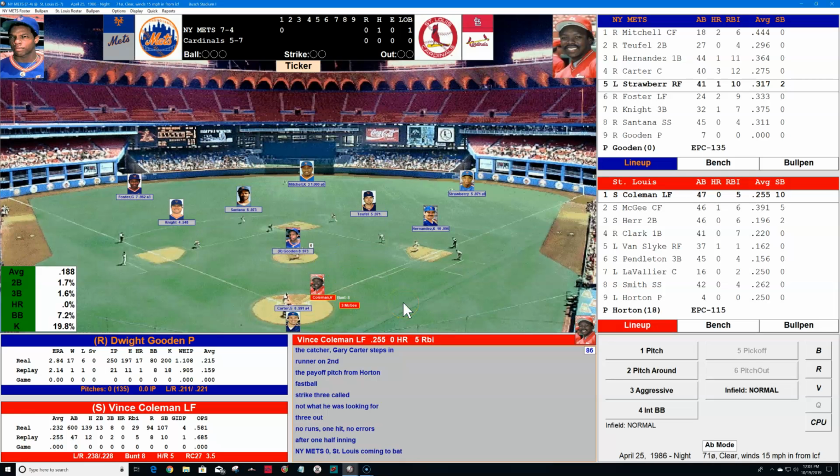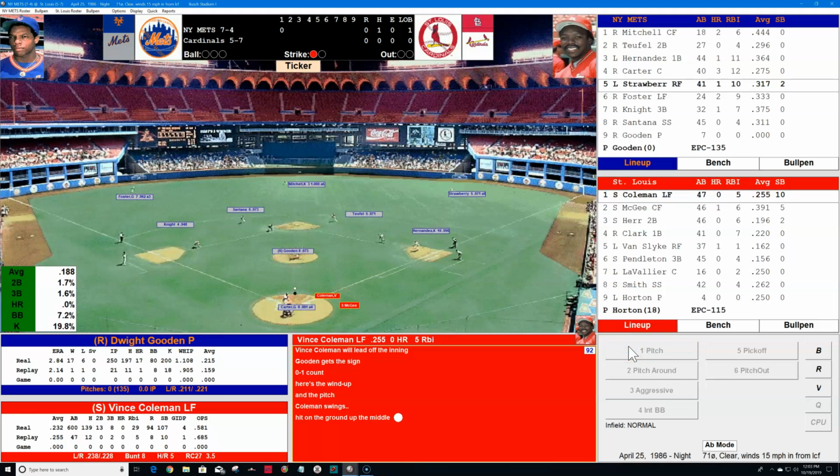Leading off for St. Louis will be Vince Coleman. He's batting .255 so far for the replay. You always want to keep him off the base paths. Here's the pitch from Dr. K. Coleman grounds him up the middle. Tuffle's got him, throws to first, 1 out.